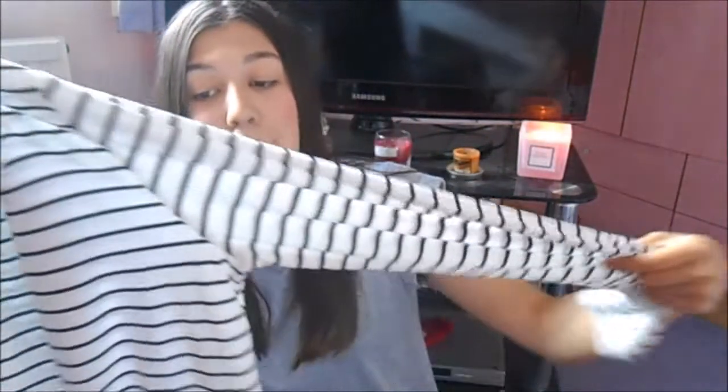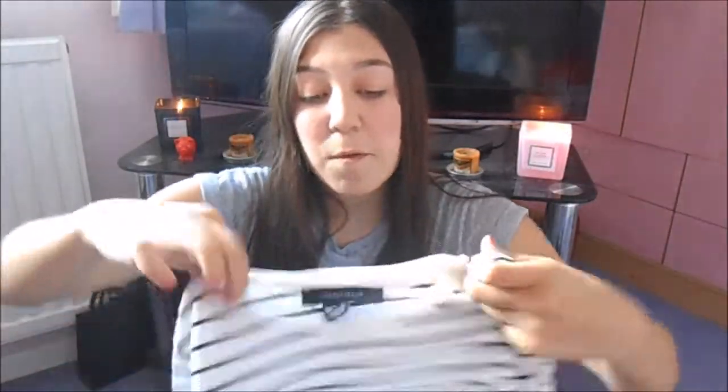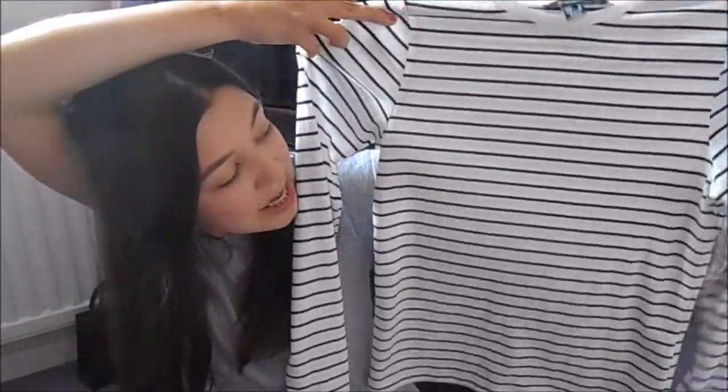So, the first item I have is from Primark. It is this long-sleeved, stripy, basic t-shirt, and I think it was between £4 and £6, and it's just stripy, long-sleeved, quite thin. I had to get it two sizes up. This is a size 14 because it would be too short in the body and the arms. I haven't figured out how I'm going to style this one yet, but I really liked it, and I think stripes are my thing at the moment, so I got that one.